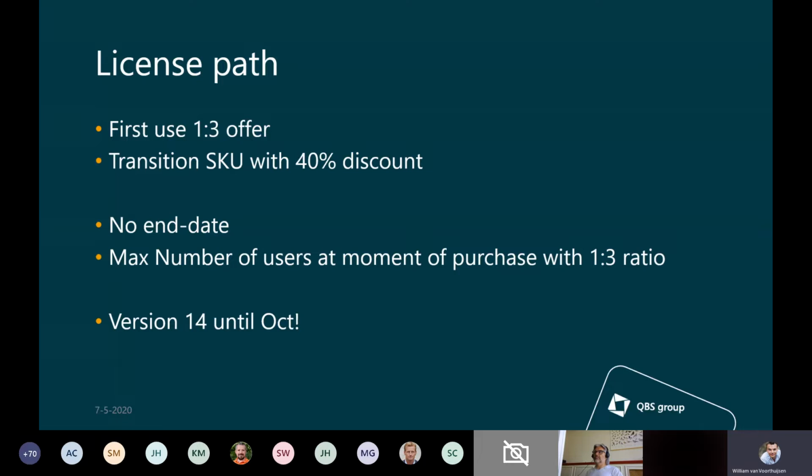Of course, prices may change in the future, but you still have the rights to get the 40% discount on the new prices as well. It's good to know that this 40% discount looks at the total number of users you have at the moment you're purchasing this SKU. So once again, making use of the same example, if you have 20 concurrent users, then you get 60 named users for Business Central.